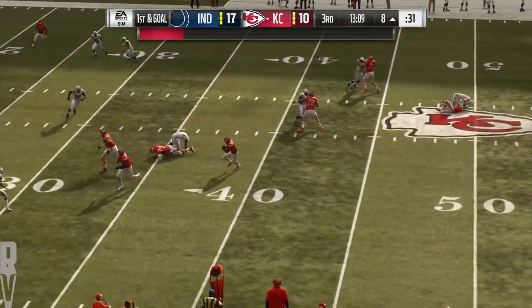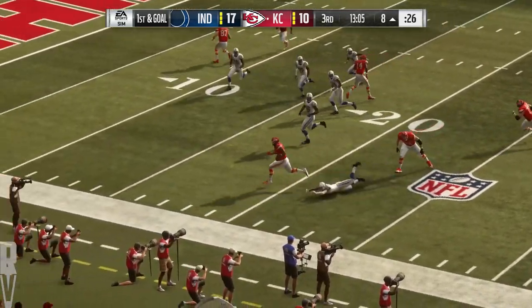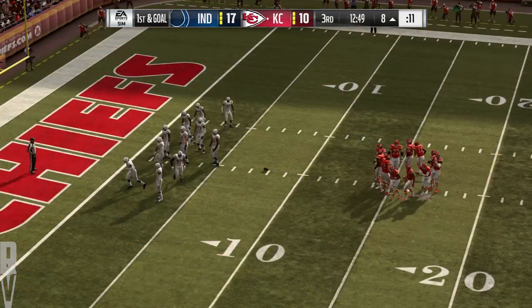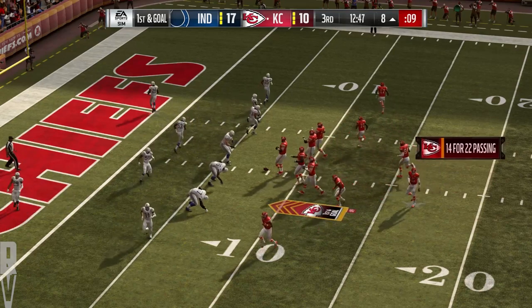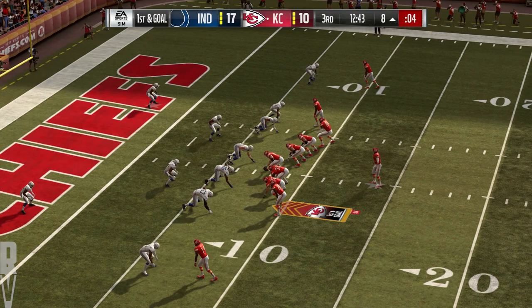Let's give a little credit there. The offensive play caller sensed the screen pass was available. Whenever you're getting a lot of heavy pressure towards your quarterback, that's when you're thinking about running the screen and using that pressure against the defense. And it worked very well there for a first down.